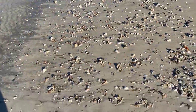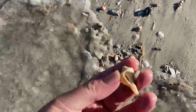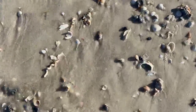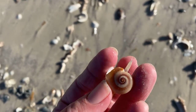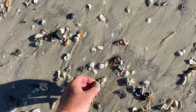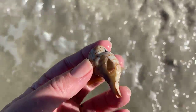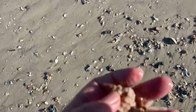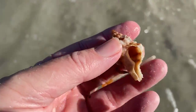Ooh, there's a bunch of little goodies washed up right in here. Little lightning whelk. All kinds of little shells washing up right in here. Piece of an old moon shell. Beautiful, center there of an old moon. Piece of an old tulip shell. As quick as they come, they go. Oh, wow. Beautiful murex just washed up. Absolutely gorgeous. An apple murex just rolled up on the beach.